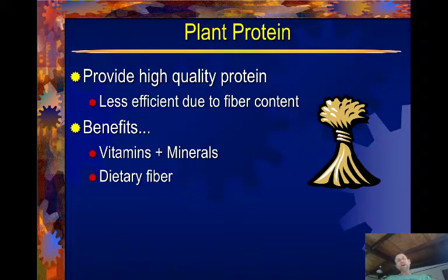So let's talk a little bit more about plant proteins in general. They do kind of get beat up a little bit in a lot of contexts. If you're vegetarian, you're not getting enough protein. The protein you're getting from plants isn't good enough anyway. It's not true. Definitely not true. Plant proteins definitely provide us with high quality proteins. The amino acids are amino acids. It doesn't matter if it comes from a meat product or a plant product. Structurally, chemically, they're the same thing.